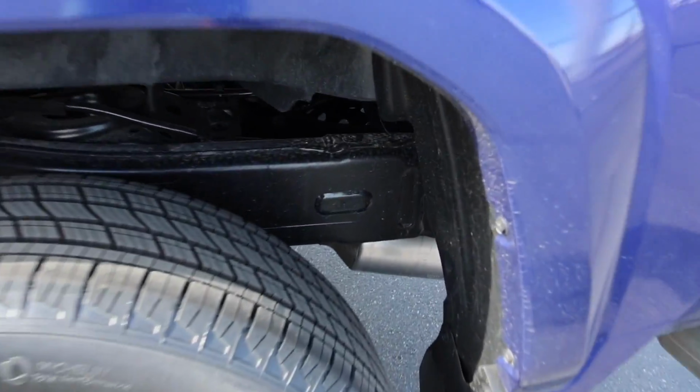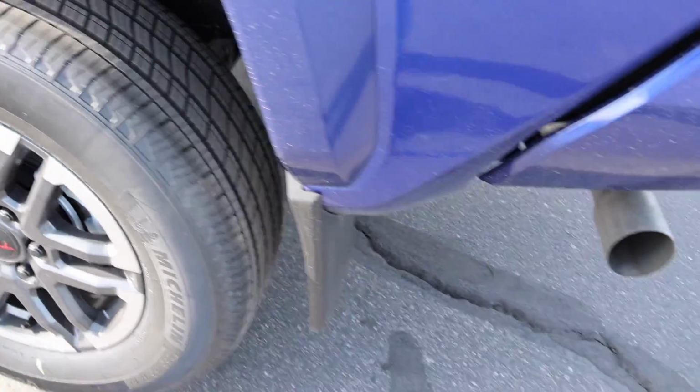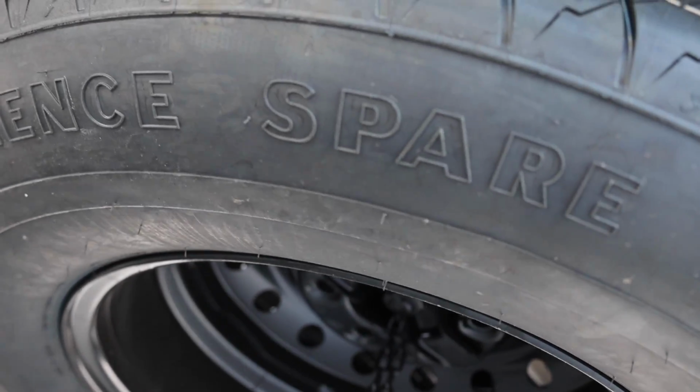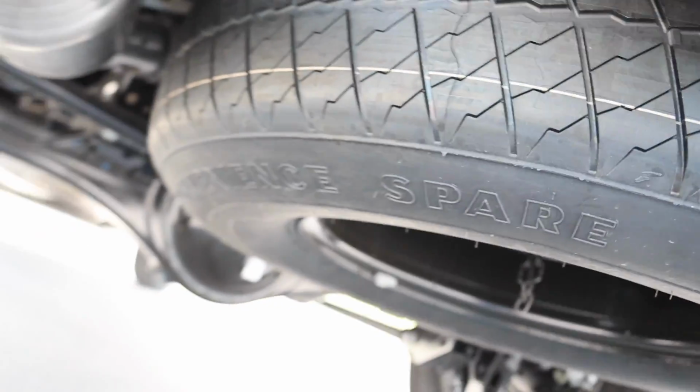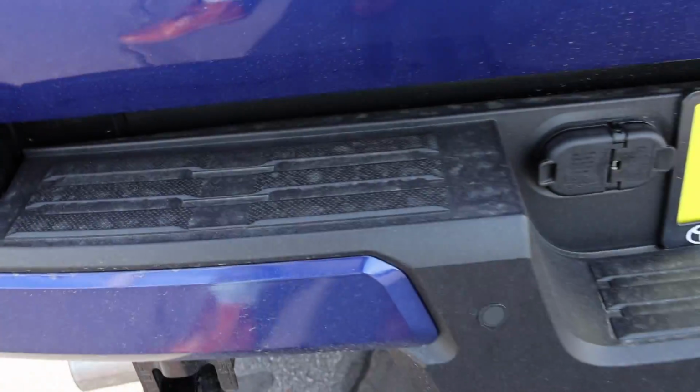Now you guys can see the framing a little bit better out back here. This truck does not have leaf springs, so they are using coils. It's gonna be like a multi-link suspension as well. And then here's your spare tire. It's gonna be a donut style. Stainless steel exhaust, rear parking sensors.